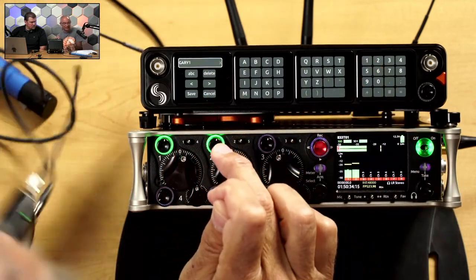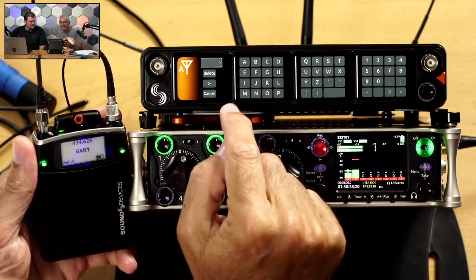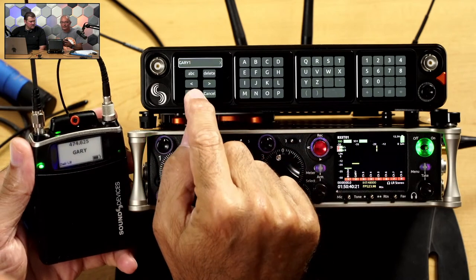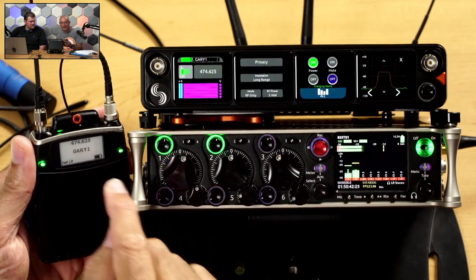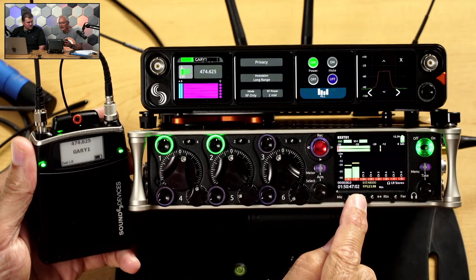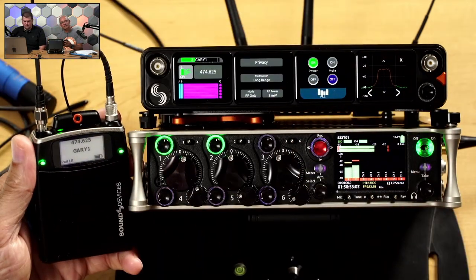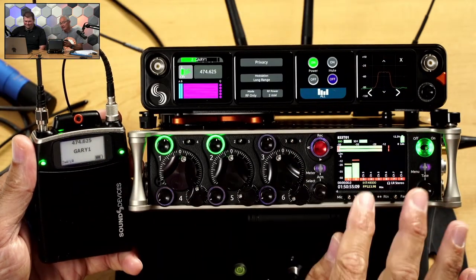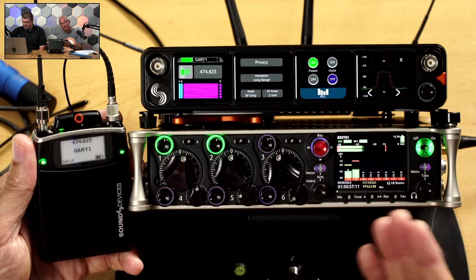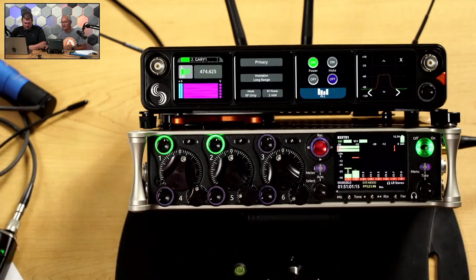So that's going to, on this transmitter here, if I just move that here, change that to save that. So that should update to Gary 1 there. It's updated to Gary 1 here. And you can see now in my 8 series, it's set to Gary 1. So this just makes the whole name management super easy. And that information is obviously stored in the recorded file so that post-production can see all that information.